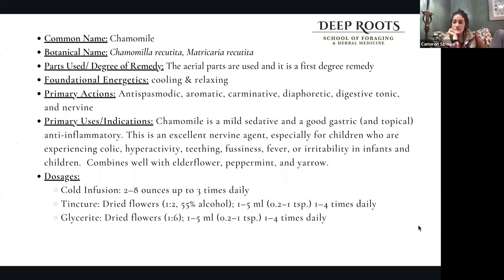And it's really specifically indicated for irritability and grumpiness, just fussiness in people of any age. So if you've got a baby that's just pissed for no reason, they're not hungry, they're not tired, they're just mad. Anytime somebody is just kind of being a baby, and they're just grumpy, like sometimes they'll just wake up mad, irritable. It's perfect. Chamomile is the perfect remedy for that.